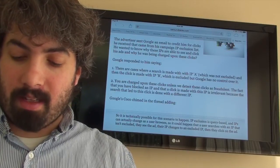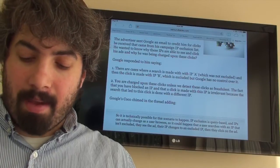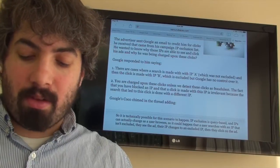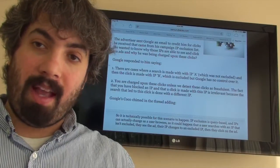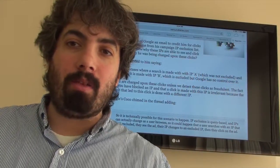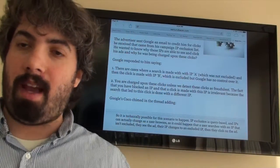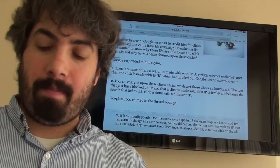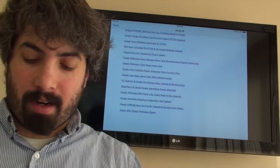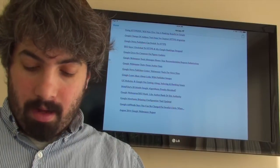You are charged upon these clicks unless we detect these clicks are fraudulent. The fact that you have blocked an IP and that click is made with that IP is not relevant, because the search that led to the click is done with a different IP. And it's extremely rare. It's only for ISPs like AOL that change your IP address dynamically, constantly throughout the day. Most ISPs do not do that, where you pretty much keep your dynamic IP throughout the whole entire day, or even for months until you reset your modem.